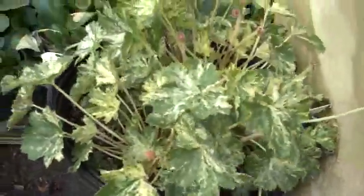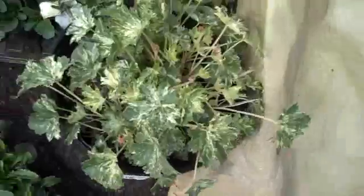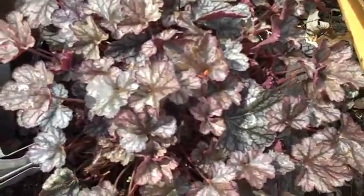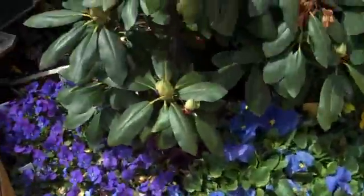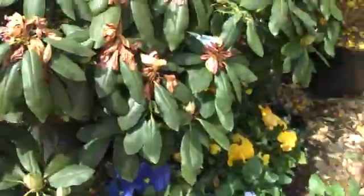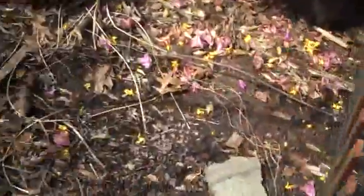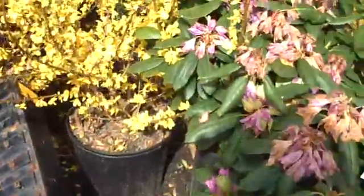We have another great perennial, a heuchera, coral bells, nice variegated color on this plant, so it'll brighten up shady areas. It loves shady areas, so it'll brighten up that spot underneath of a tree. Here's another heuchera too. This is a purple colored heuchera. As we go back here, some more rhododendrons. Again, these plants are all for sale, and you can pick them up here, or we can install them for you.